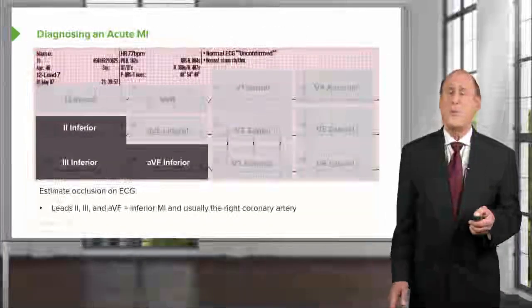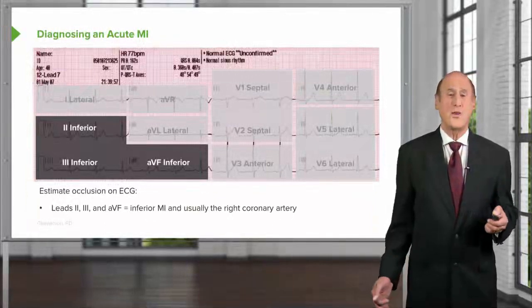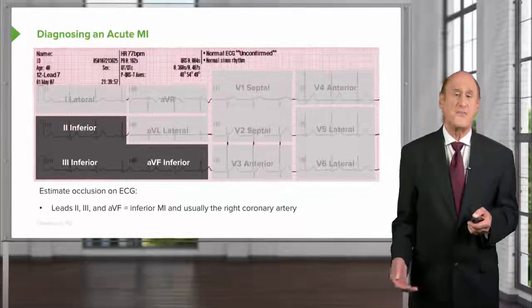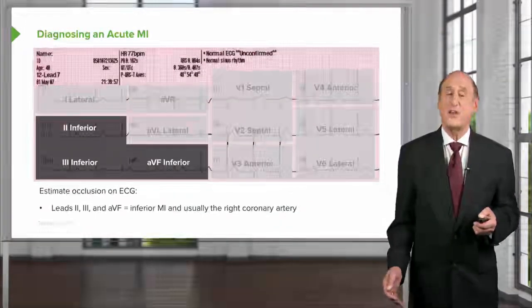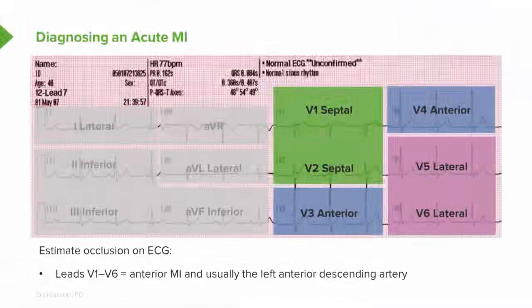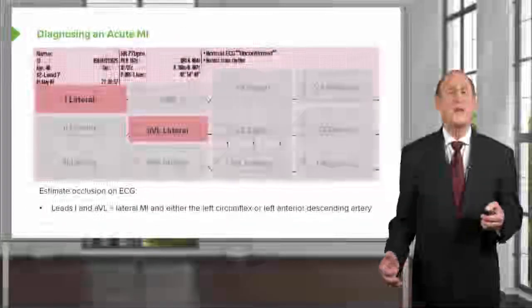Again, reviewing where the occlusion may have occurred, here the inferior wall is often supplied by the right coronary artery in 90% of patients. In 10% of patients, it's the left circumflex that supplies the inferior surface. So if you see an infarct pattern, an ST elevation or depression in leads 2, 3, and AVF, it's usually going to be the right coronary artery that's involved. If it's any one of the V leads, either the septal, anterior, or lateral, then it's usually going to be the left anterior descending that's doing it. And if it's pure lateral, it's usually the left circumflex. It's not 100%, but it gives you a rough idea.